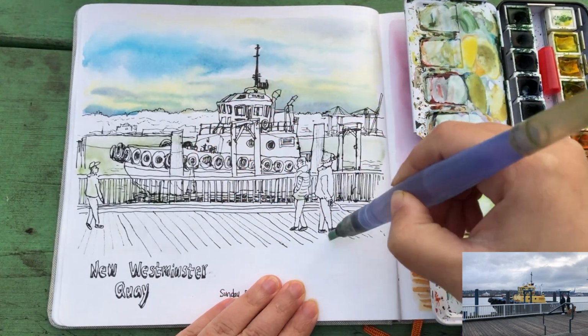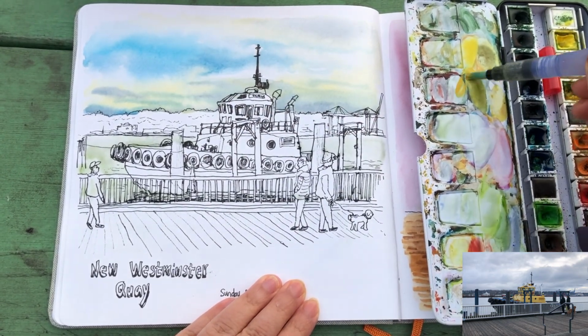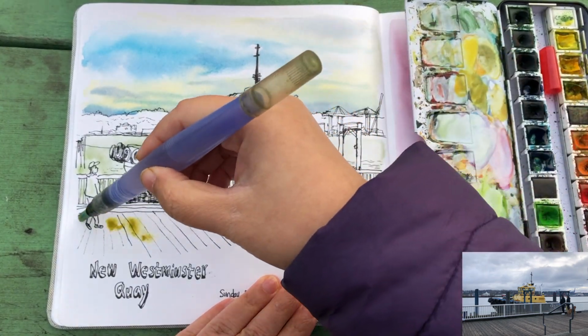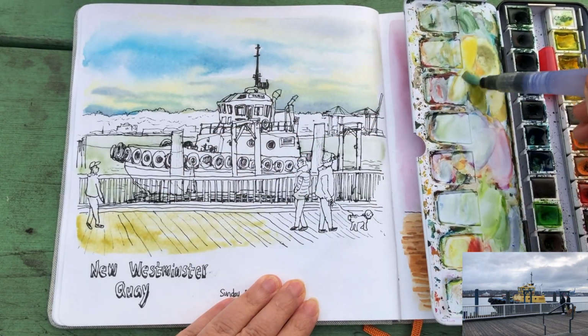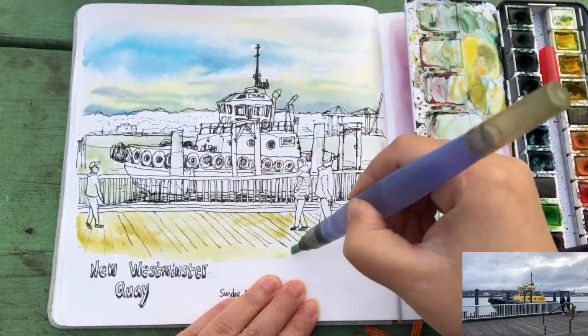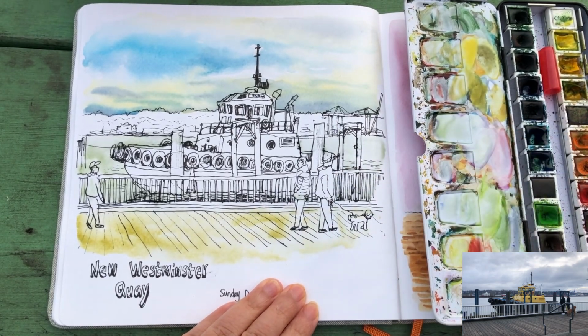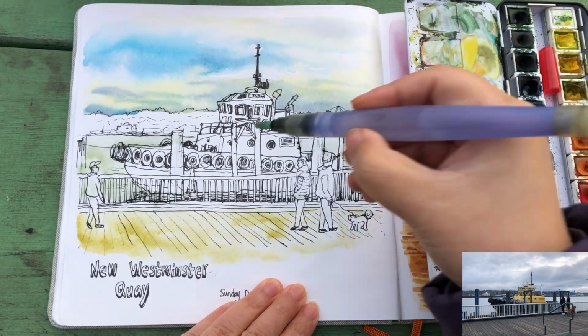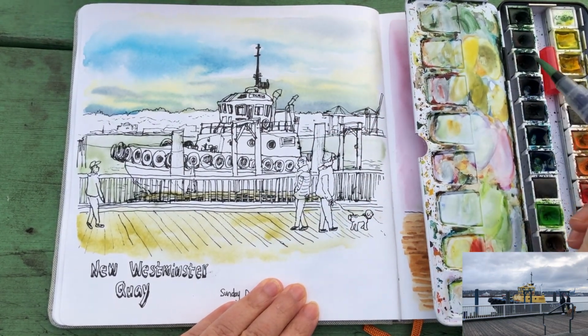Now I'm wetting the walkway area with clear water. So I have a really smooth wash for the color of the wood. This is actually yellow ochre. Mix it with a little bit leftover green because these wood, they're getting a little moldy. And then adding the shadow underneath the tugboat.